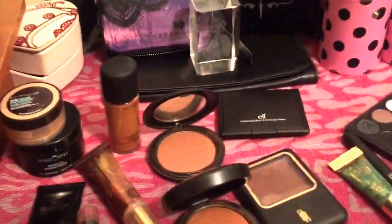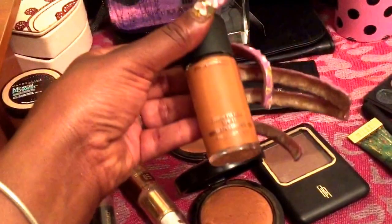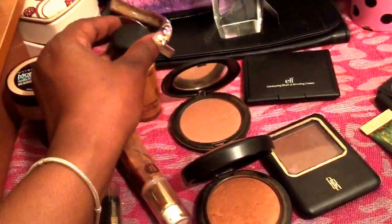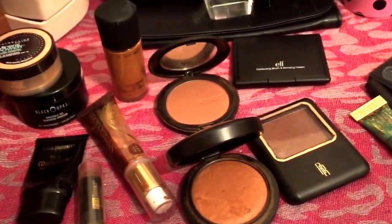I'm going to share with you guys my makeup choices for this week. We're going to start off with the face products. I'm going to be using the MAC Studio Fix Fluid, and this is in the shade NW45. I didn't pull out my concealer because I'm using the color Fawn by LA Pro Girl. You guys know what that is.